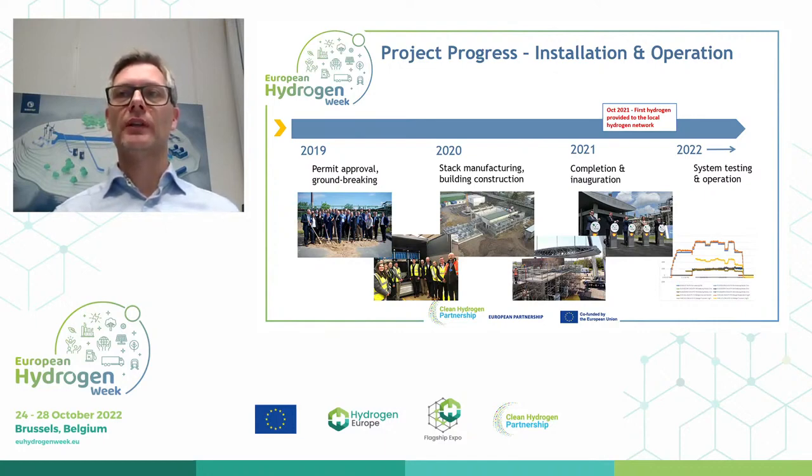Mid-2021, we had a complete system in place, and the integration was done during the summer, June 2021. Since then, there's been system testing, operation failure analysis, and first hydrogen provided to the grid at the site was done in October 2021. Since then, this has been connected to the operational processes at the refinery.